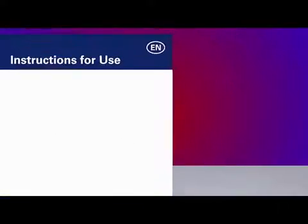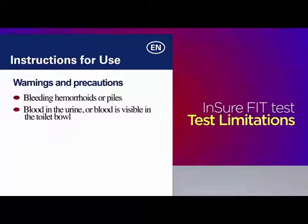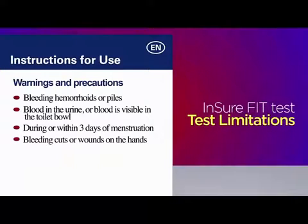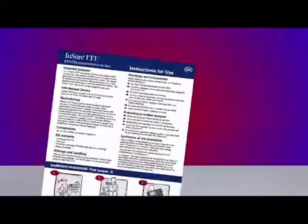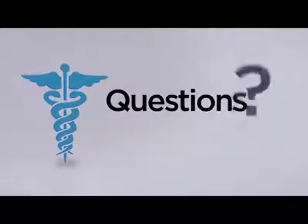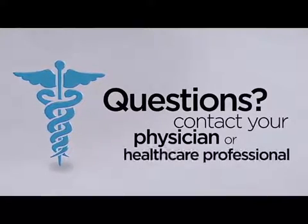For the most accurate results, do not perform this test under any of the following conditions: bleeding hemorrhoids or piles, blood in the urine, or blood visible in the toilet bowl, during or within 3 days of menstruation, bleeding cuts or wounds on the hands, expired test card or damaged test kit components, salt water or rusty toilet water. If you have questions about these limitations or precautions, please contact your physician or healthcare professional.